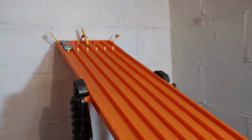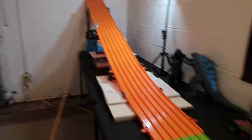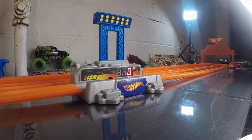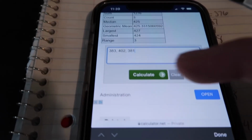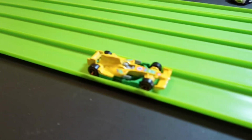402. All right, here we go. 402 is that second run. What's he going to do on run number 3? 381. All right, Futurismo number 2 did mediocre. Not bad. 383, 402, 381. Gets a 389 average. All right, our final F1 racer.